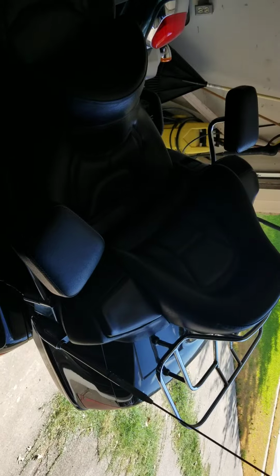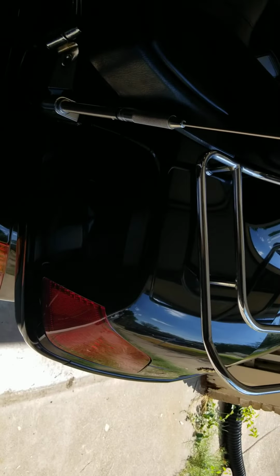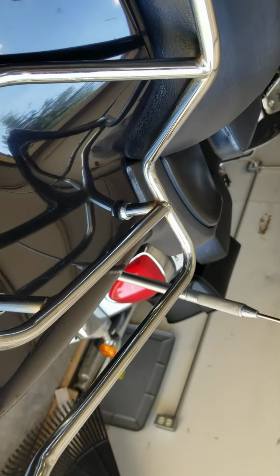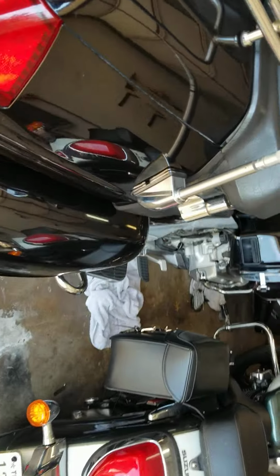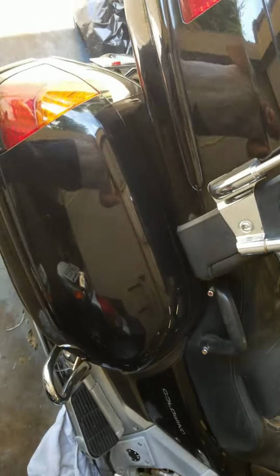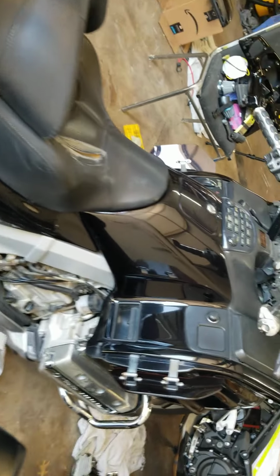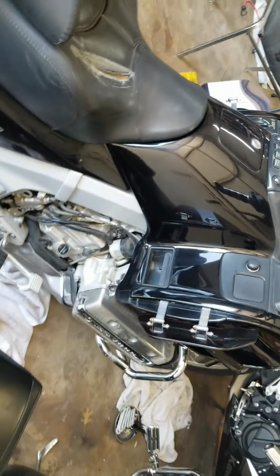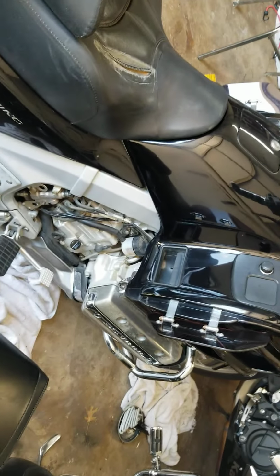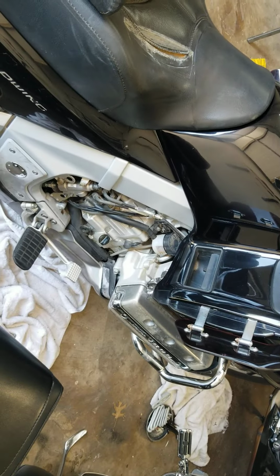Now the other thing, after messing with this for a couple days, is that I realized very quickly that there is no such thing as a small job on a Goldwing. I mean, everything on this bike is just a nightmare to get to. Everybody talks about the air filter change out. You basically have to remove this entire cover. You have to get pretty far down into the bike to do that. You also get to the computer at the same time there, so if I have to change that out, it's no big deal.